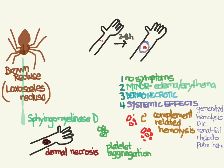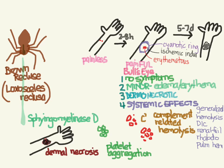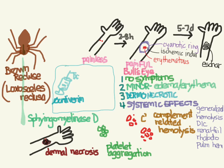Then after 2 to 8 hours, patients can develop this painful bullseye lesion with the erythematous center where the bite is, surrounded by an ischemic pale indurated area, which is itself surrounded by a cyanotic ring. And then over the course of 5 to 7 days, this can turn into an eschar, which may require skin grafting to fix it. Now, as for the treatment for this, there really is no antivenin for this. Lots of medications have been tried, but it's mostly supportive care. You can consult with a toxicologist regarding treatments such as dapsone and hyperbaric oxygen therapy, but mostly it's just supportive care. And that's the brown recluse.